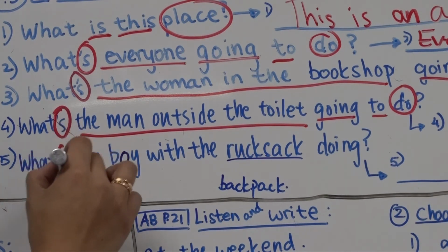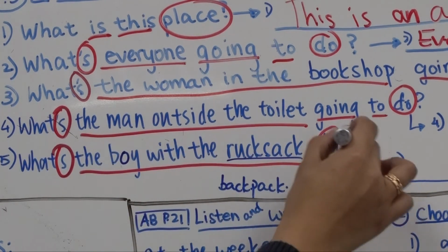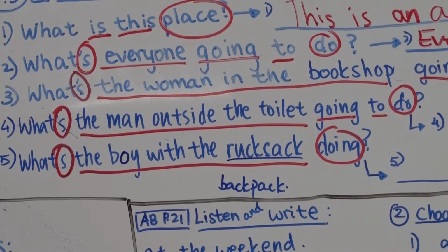So what is the boy with the rucksack doing? So let's find a boy with a backpack, okay? There's only one. Right, he's outside the bookstore, and what is he doing? Right, he's reading a book. What is the book about? There's a word on the book. What is the book about? Right, about London. And London is a place. So, do you think he might be flying to London? Right, he might be flying to London.